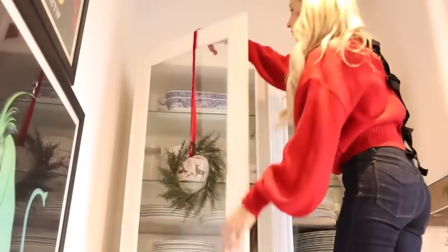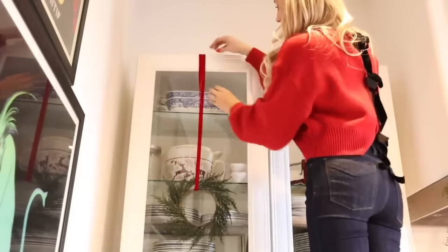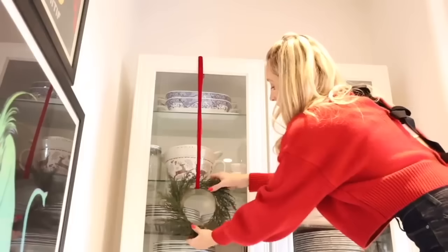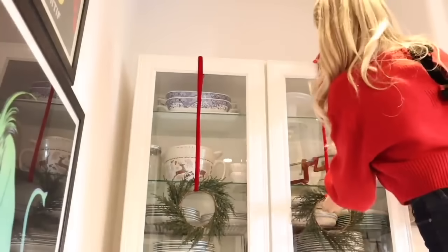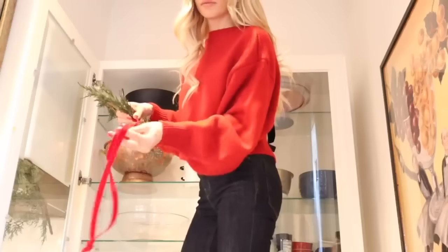I found this really pretty velvet red ribbon. It's by Martha Stewart. So if you're looking for that, I found mine at Home Goods. So I just think it gives a nice sweet touch. I did remove the red and white little ribbon that these came with. I found these in the dollar section at Target. So if you're looking for something similar, definitely check them out as well.